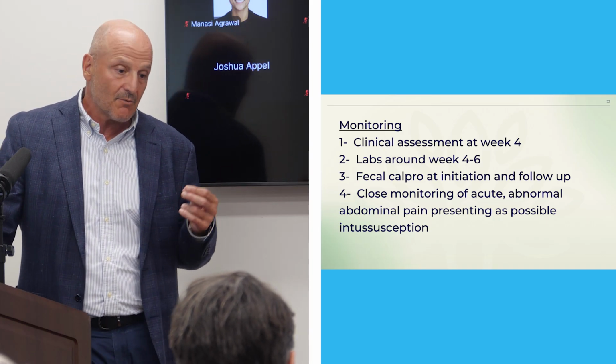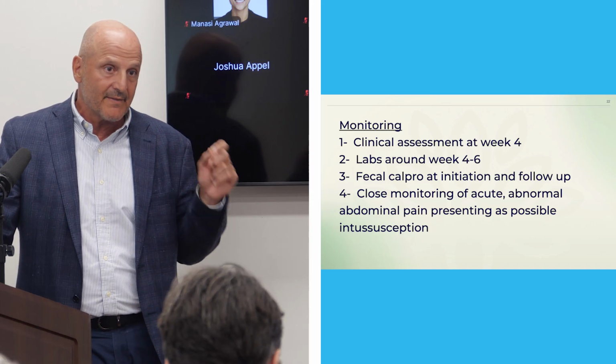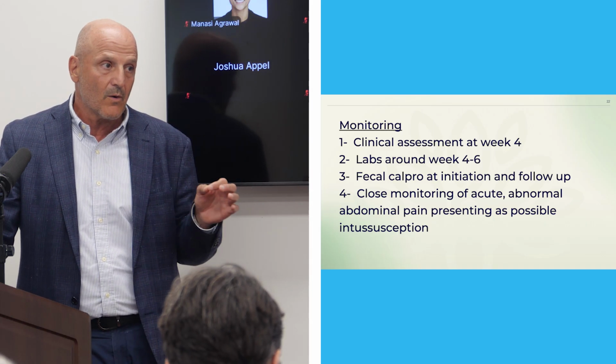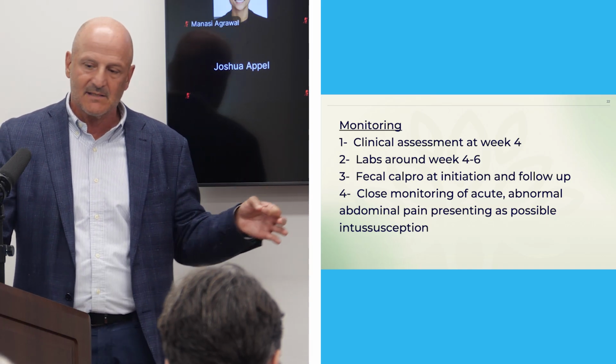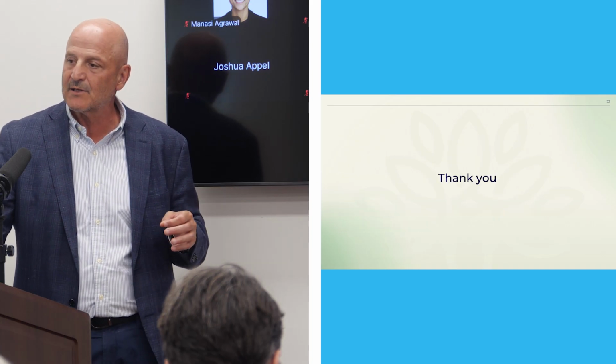I tell patients, and it's on the box right now, if they develop abdominal pain when they take it, they should stop it immediately and not take any more doses. So they're warned of that, and now there's a label on the box that says, if you develop abdominal pain, stop the therapy, just because of that possibility of a dissection.